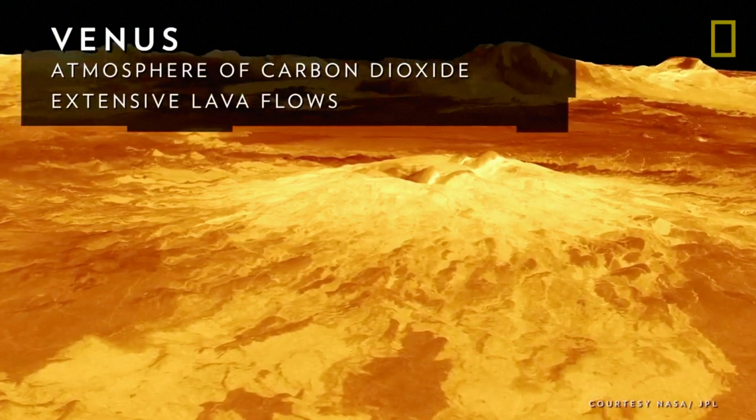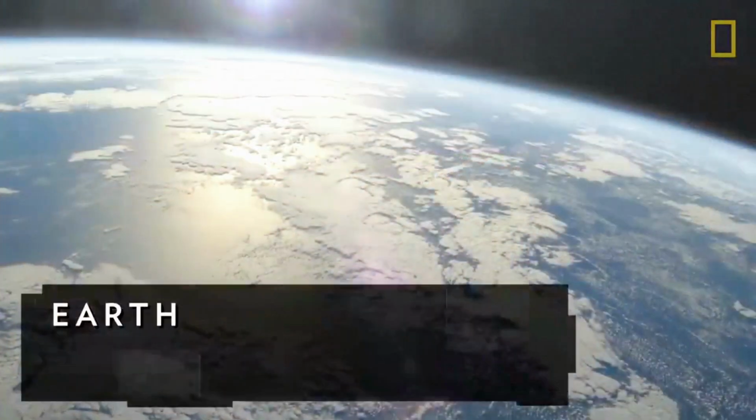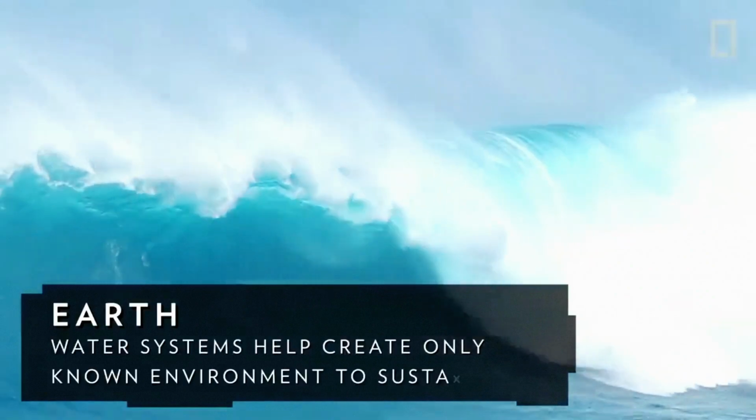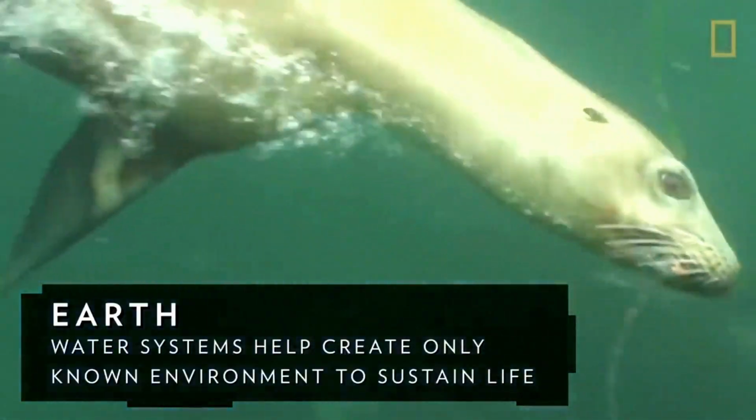Next to this world of fire is a world of water, Earth. The water systems on this planet help create the only known environment in the universe capable of sustaining life.